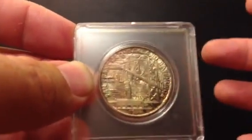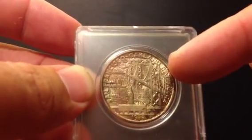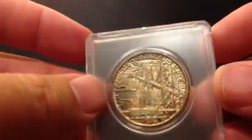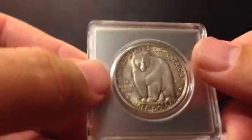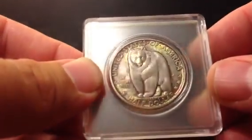He even had the original purchase receipt from when his relative bought this at the event during the Bay Bridge commemoration when they first opened. So it's 1936 S. The mint mark is right next to the paw right there at the feet.